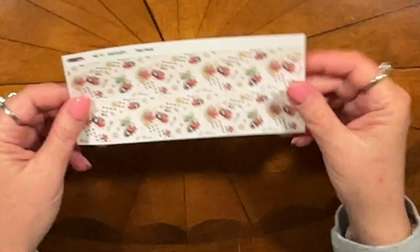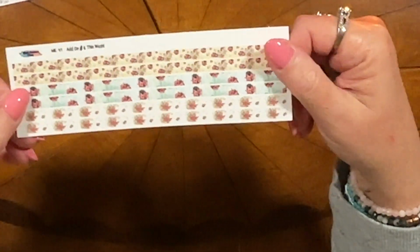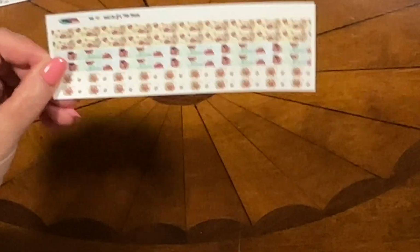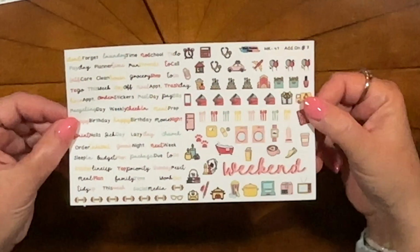Then you have your thick washi. I think that's such a cute little background. I love it. Alright, so then here is your thin washi, and I love it because that's like a little blue faux wood. I think it's super cute. Okay, so then you have your two-tone scripts and your icons. That stayed the same.